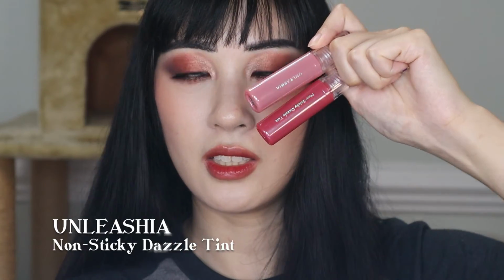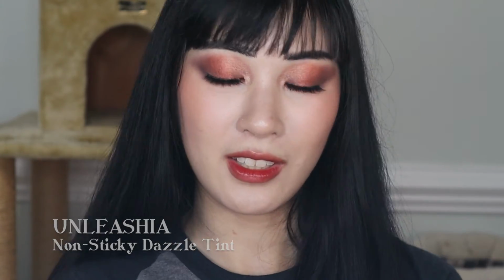And then my most recent hyped up thing is the Unleashia non-sticky gloss tints. These are not sticky. They're actually not sticky. They have such beautiful colors. I mean, I don't have colors like this in my collection. Very different color aesthetic from Romand or anything else. Very beautiful. Unleashia definitely is a brand I want to explore more. I feel like their color sense is so pretty.